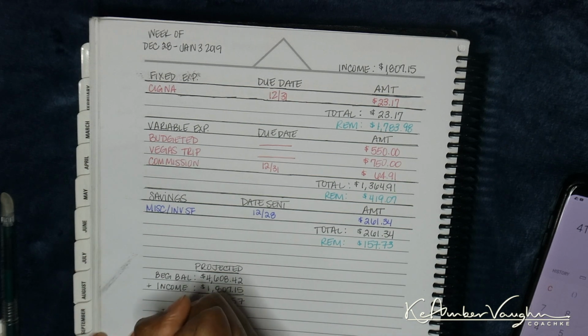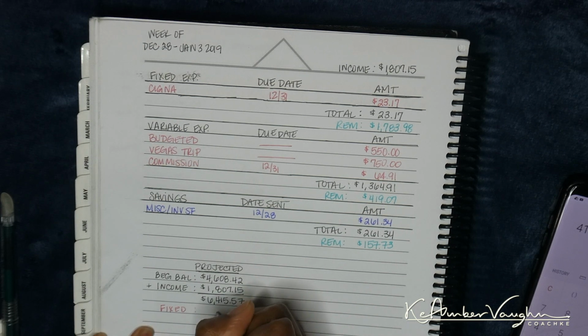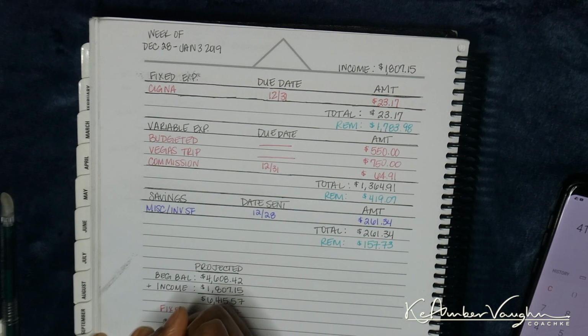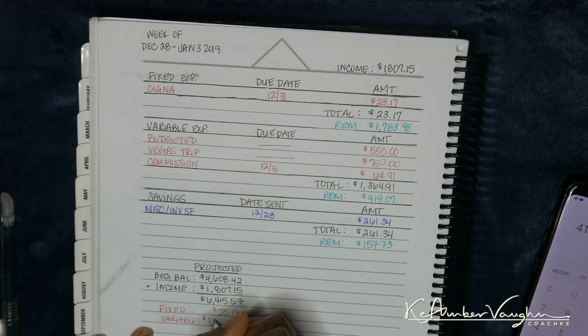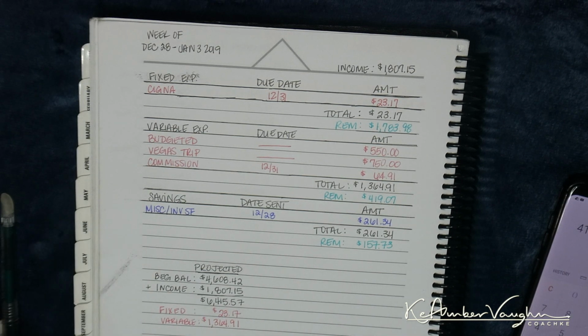So we have the fixed expenses were $23.17. Follow along with me, follow along. We have the variable expenses that were $1,364.91. And then, ooh, that just came off. How interesting.